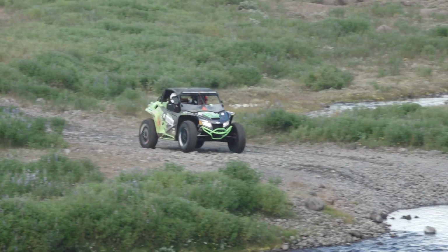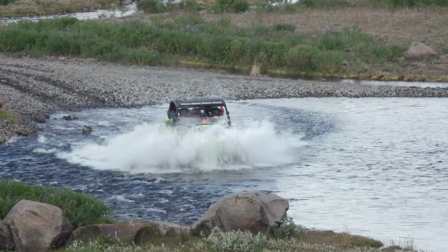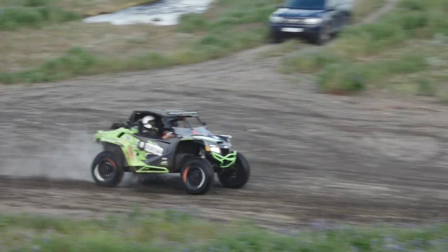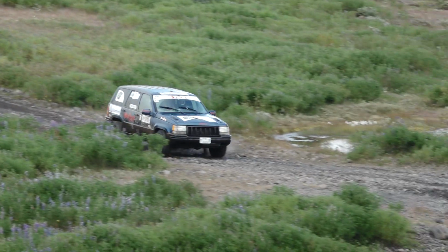seconds. And next up, Guðmundur Bragason and Bragi Guðmundsson come through. They've overtaken the entire field apart from their teammates. Their time 1 hour, 5 minutes and 53 seconds. No sign of the leaders yet.